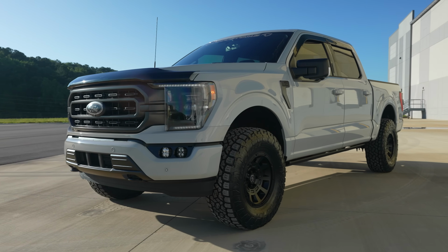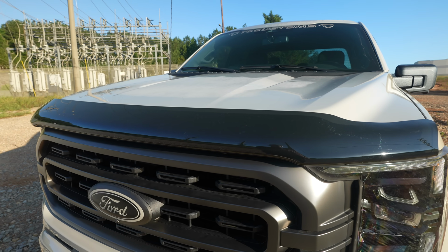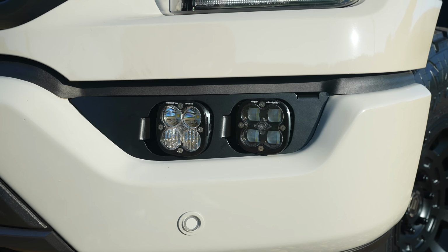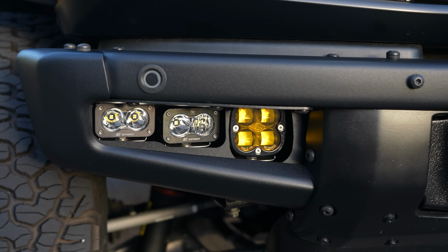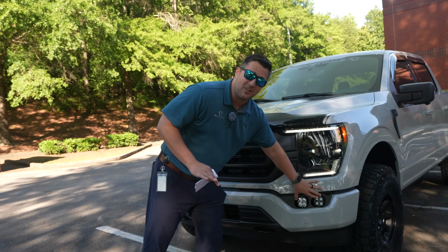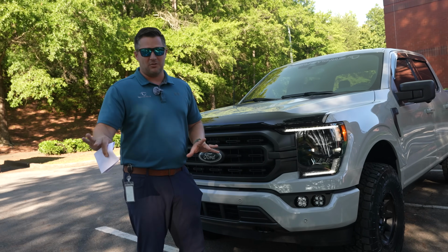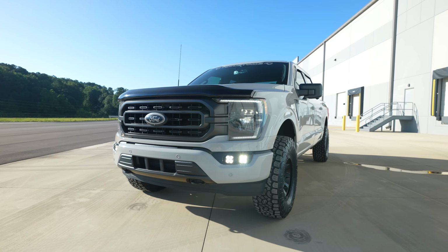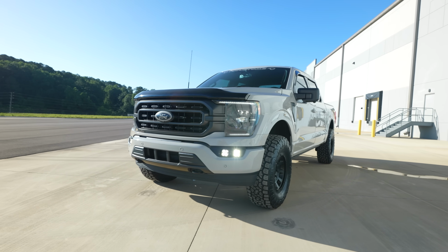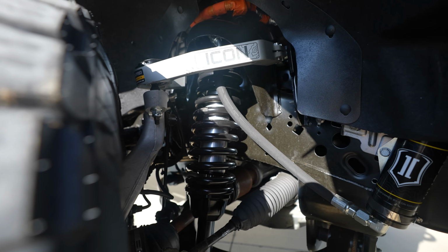But a couple of notable features: you've got the painted to match emblem, you've got the bug shield in the front, you've got my favorite lights on the market, Baja Designs. I run the same brand lights on my personal Ford Bronco Raptor, and as you can see, these fog lights look absolutely incredible. But one of the biggest upgrades on the front end of this truck are going to be these Morimoto headlights. These things look absolutely killer, especially with these DRLs. Unbelievably cool looking headlight.